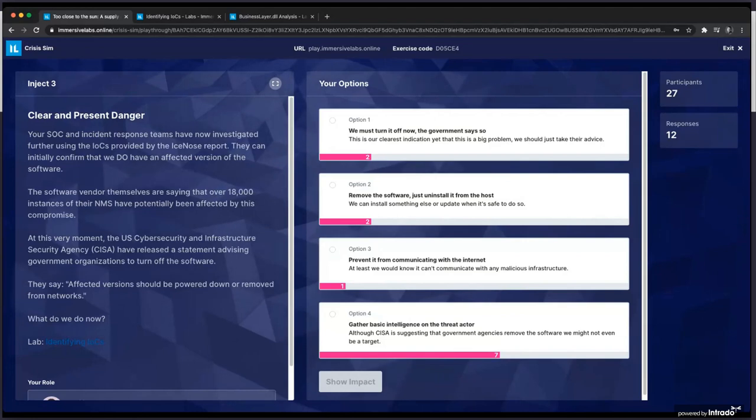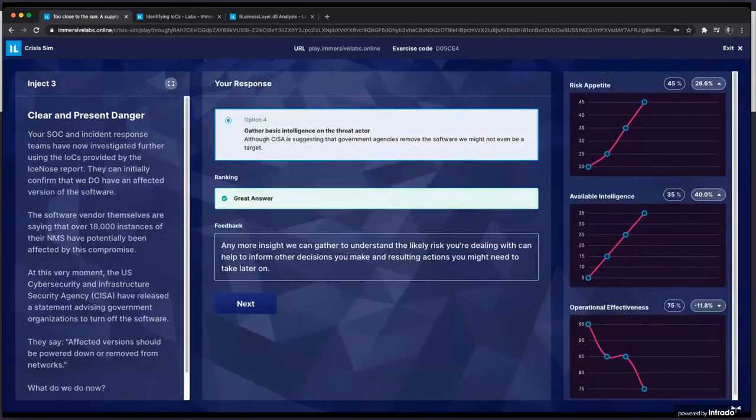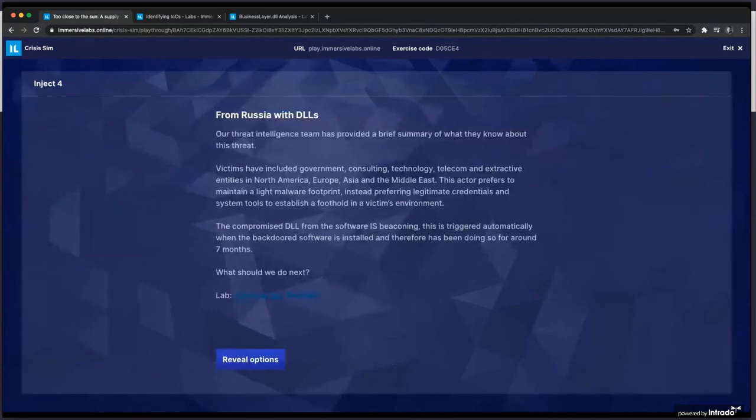I'm aware we're a smidge behind the curve timing wise. This is a good answer. Any more insight we can gather to understand the likely risk will help us inform the decisions that we make. So our available intelligence is going up, as is our appetite for risk. But we're impacting our operational efficiency by the focus that we're putting on this.